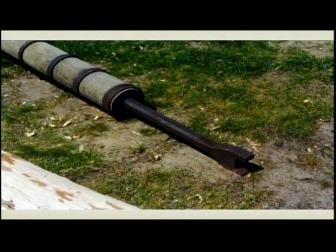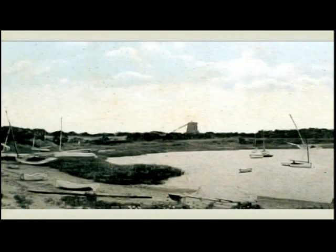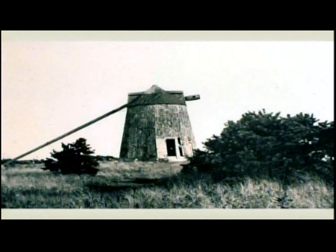These are some of the bits and parts. The true colors on the shingles are because somebody tried to set fire to it. They had to re-shingle it. This is the mill in Harwich at Wychmere Harbor, Nickerson Mill. That's in its heyday. This is later. It's still there, part of someone's house today, but I've never been inside it.